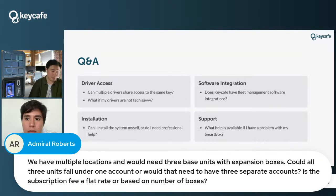So yes, if you have multiple locations, they can all go under the same account. And I think that's one of the great benefits of our system when it comes to multinational companies, or you might have regional offices. Even if your locations are in different cities or provinces or even countries, doesn't really matter. You can put them under the same account, and you as the main primary admin will have visibility into each one.